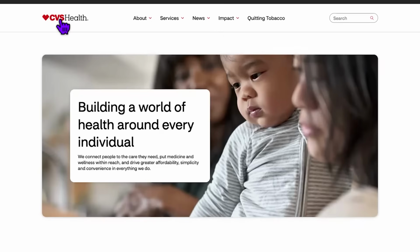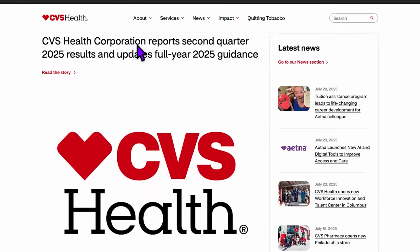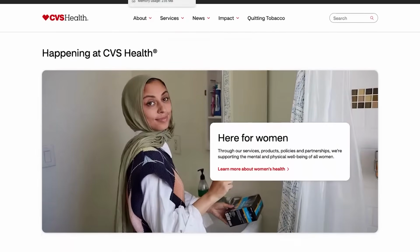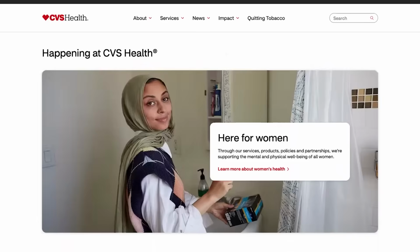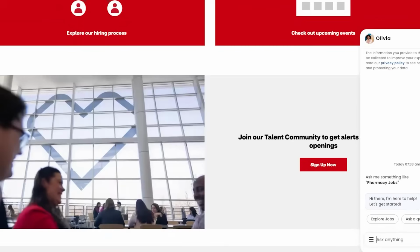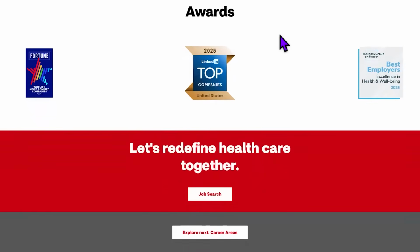And we know CVS, there are CVSs all over. Now, CVS offers remote opportunities. And if you're not familiar with this company in general, you can go to their homepage or their Glassdoor. You can see this is a huge company, great ratings. People enjoy working here. Now, to find their careers, you can just go to the top when you go to their website and you'll see the careers button. From there, you'll be taken to their general careers page where you can learn all about the company, what they have going on, which is very good, and they've won a lot of awards.